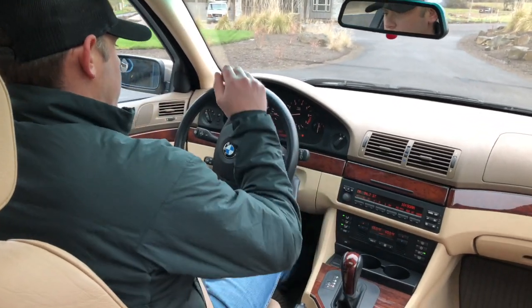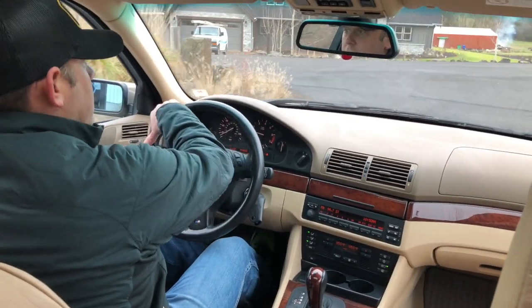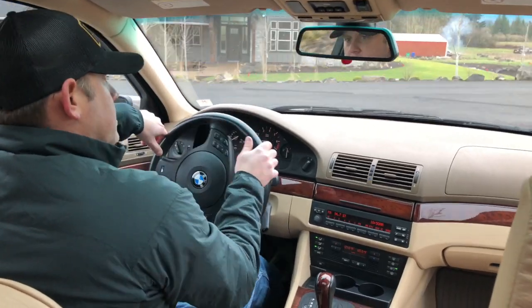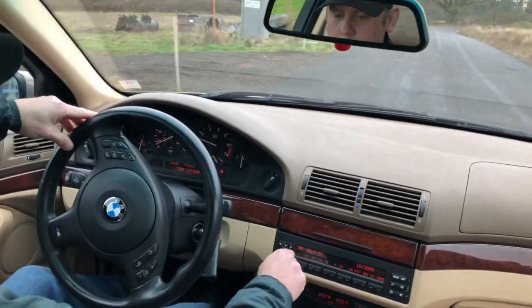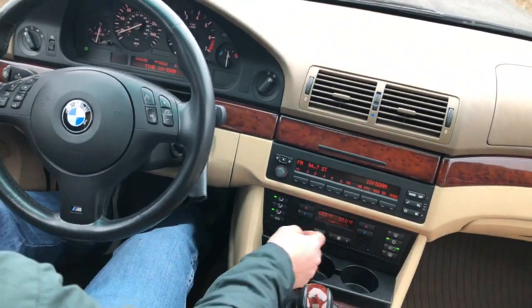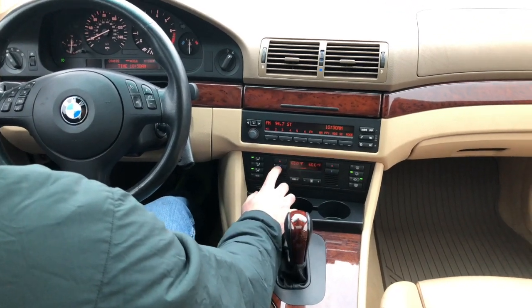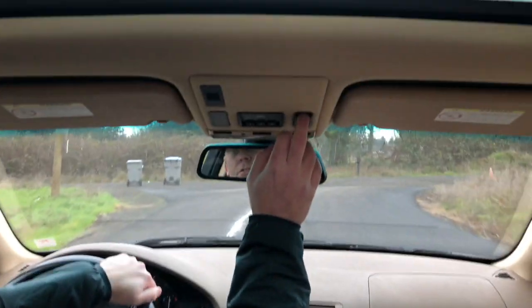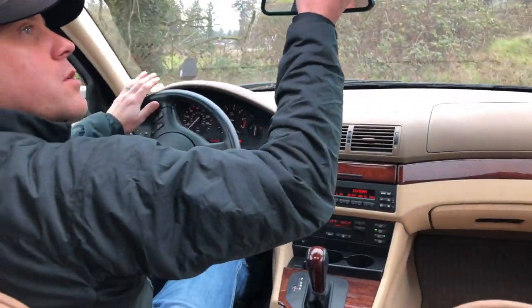All right, so we'll take it for a quick drive. It's pretty cold here in Portland today, so we'll try and avoid some ice today. See, everything works. Radio works. AC blows ice cold. Everything works up here as it should. See, sunroof closes and opens, no issues.